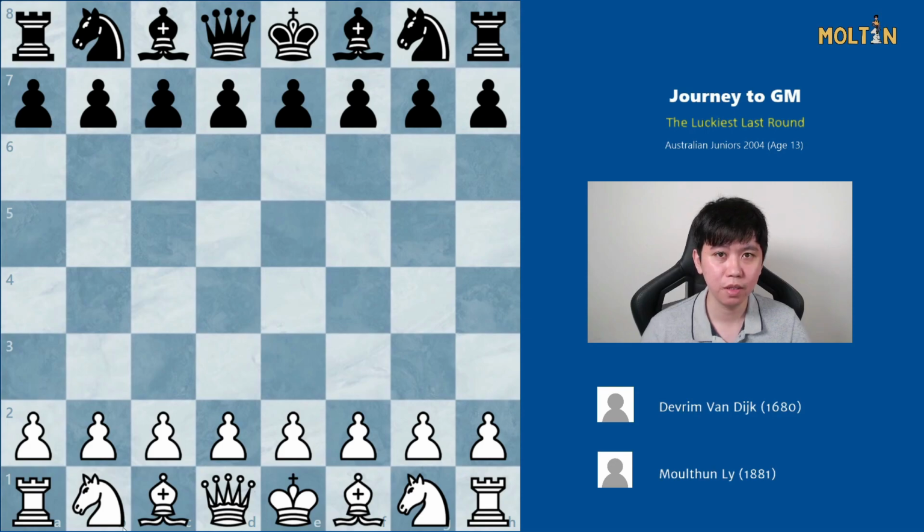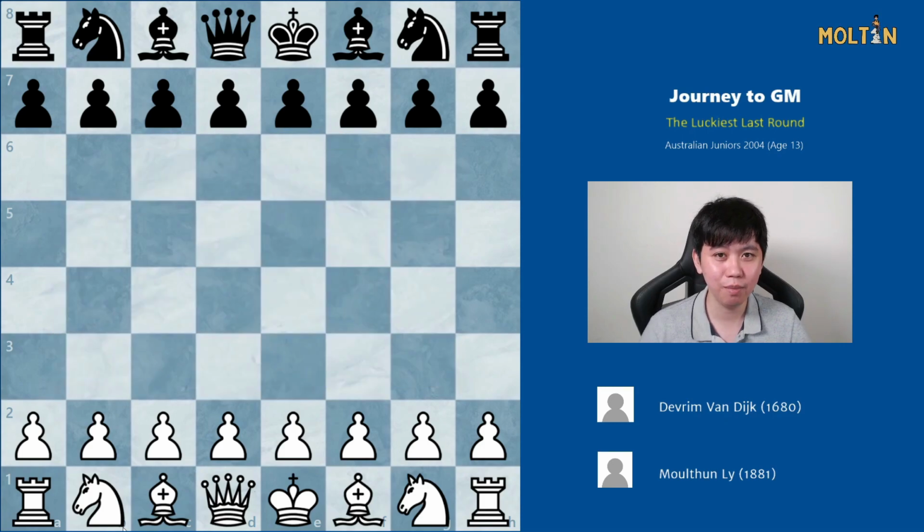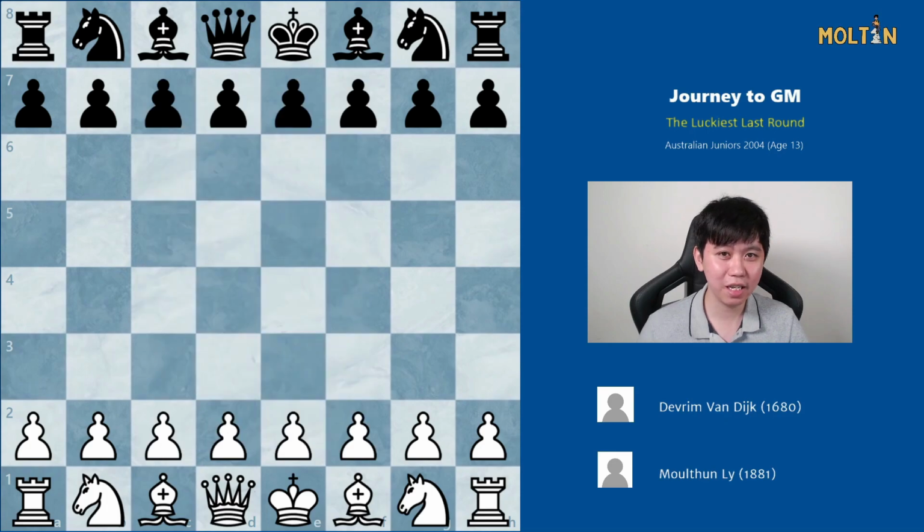After the game, one of the spectators, I am Gary Lane, actually commented saying that it was a very risky and brave opening choice from me, considering it was a very important game. And I found this very funny, considering where I actually learnt the opening from. Anyhow, in the second game, I managed to hold the position with the black pieces, and that's how I ended up winning the title.